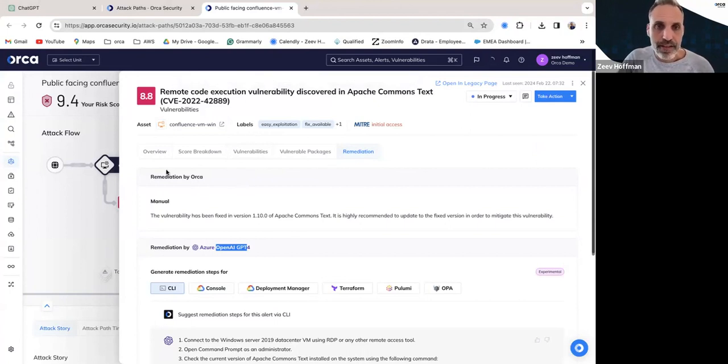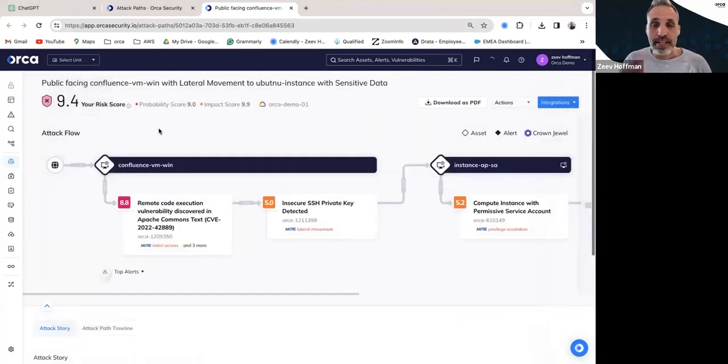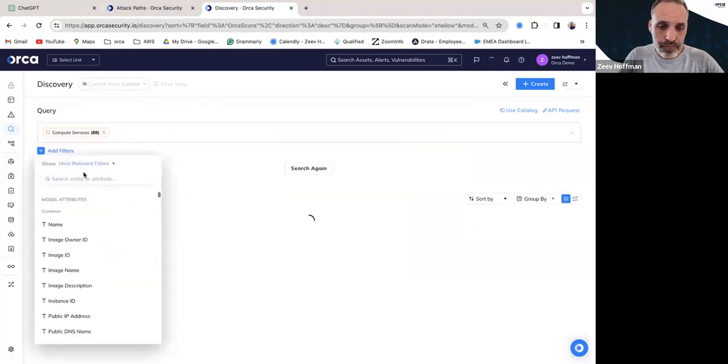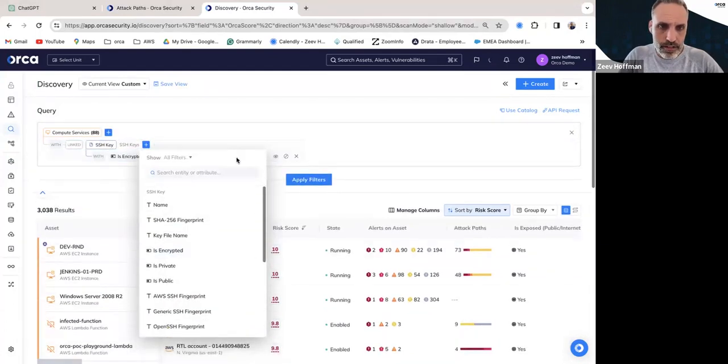The structure of the alert, together with all this information, is still the same and will allow you also to see the asset itself. So apart from that, as I mentioned, one of the most important parts is the visibility part and the severity. We discussed the severity and how Orca gives the correct severity. Now let's move a bit more to the visibility part. And here Orca provides a full discovery mode that will allow you to ask any question about your cloud infrastructure and get the report. So for example, if you want to see all your compute services that have an SSH key that is not encrypted, false.